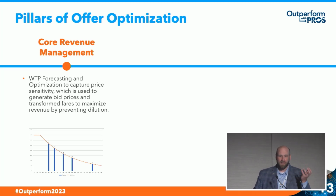How much is the capacity that I have worth, so that I take the right set of passengers? That's the fundamental baseline: understanding the relationship between price and demand, and layering in the capacity component. I actually tell people this all the time, that revenue management isn't more than just supply and demand. It's just two curves that cross.